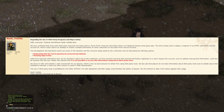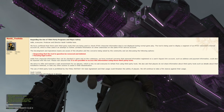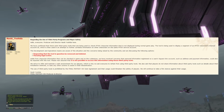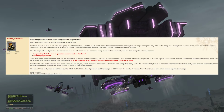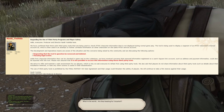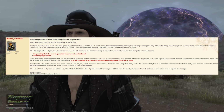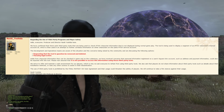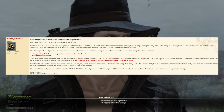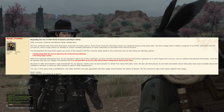We have confirmed that there exist third-party tools that are being used to check Final Fantasy XIV character information that is not displayed during normal gameplay. The tool is being used to display a segment of an FF14 character's internal account ID, which is then used in an attempt to further correlate information on other characters on the same FF14 service account. The development and operations teams are aware of the situation and the concerns being raised by the community and are discussing the following options. Bullet point 1.